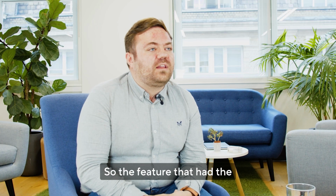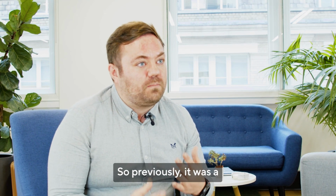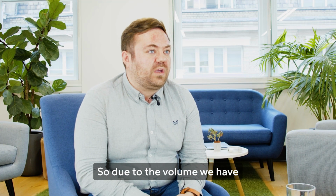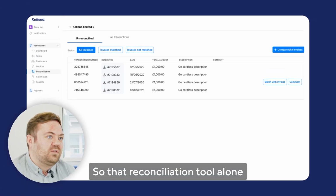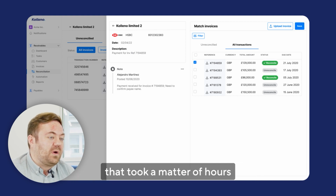So the feature that had the largest impact on our business was the reconciliation tool. Previously, it was a manual reconciliation process between our accounts package and our direct debit provider. Due to the volume we have, that can go into the thousands. So that reconciliation tool alone has just helped us speed up that process. Normally it would take a couple of days, but with the reconciliation tool, that took a matter of hours.